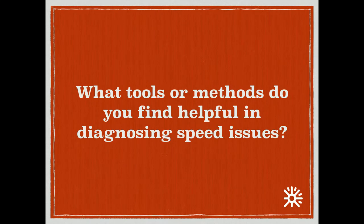So does anybody have any things that we haven't talked about in terms of methods or tools that they like to use for diagnosing speed issues?